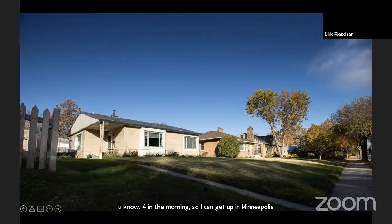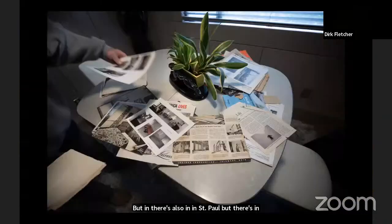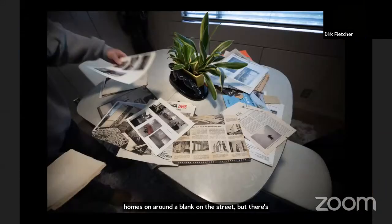I really like this one because the sun is still low enough that it's not even on the grass yet. This is also in St. Paul, but in addition to these, a couple that are kind of outliers, there's a group of homes that I gotta tell you about too. There's a group of homes on, I'm drawing a blank on the street, but there's another street of like eight or nine houses that I went to photograph that you'll see some pictures of.